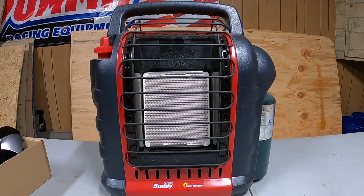Going over what is probably the most used portable heater on the market right now. We have the Portable Buddy by Mr. Heater. It's very common to see these, people take them camping or to sporting events to just kind of keep themselves warm. You can keep your tent warm.